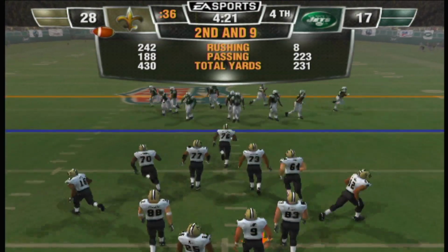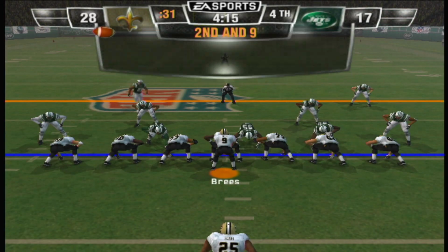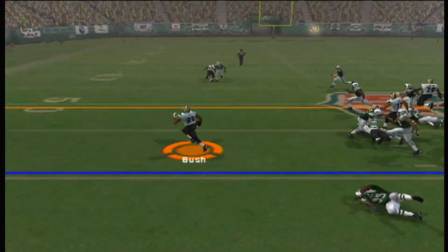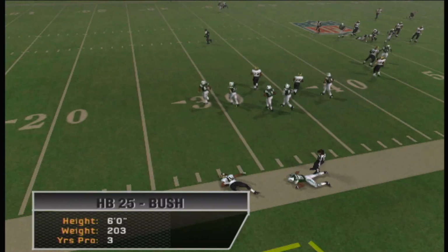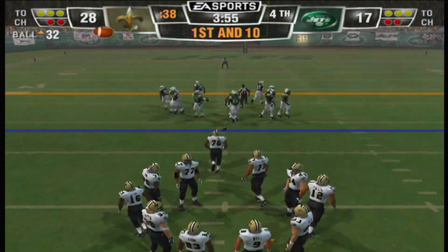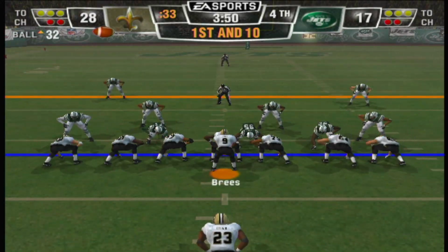Second and nine coming up here. Ball on the 40-yard line. Single set backfield. Hut. A little misdirection. The 40. And that guy just showed his breakaway speed there. Pretty impressive stuff. As a back, you have to just keep slamming it in there, believing that hole's going to be there eventually. That time it was, and he took advantage. Ace backfield this time.